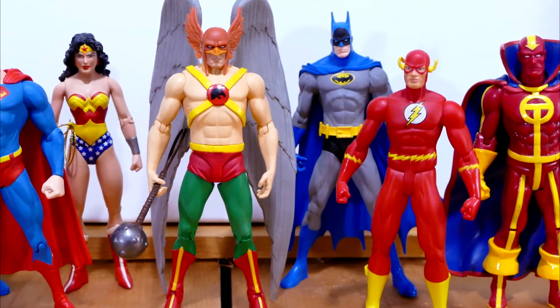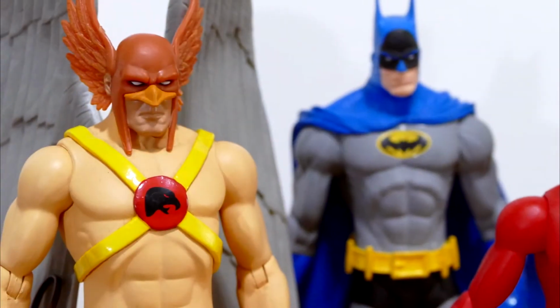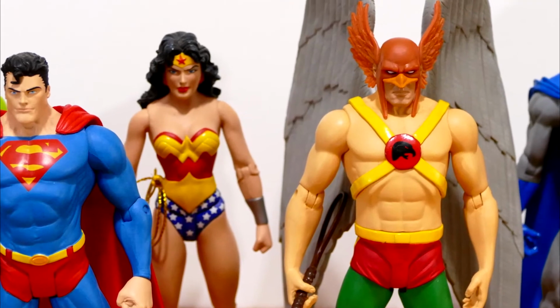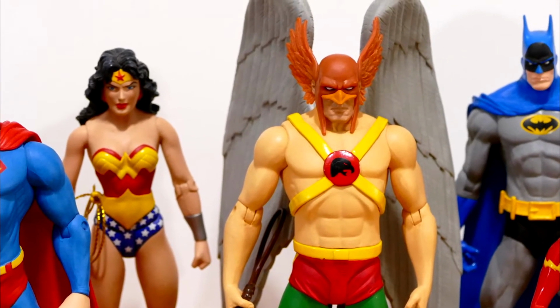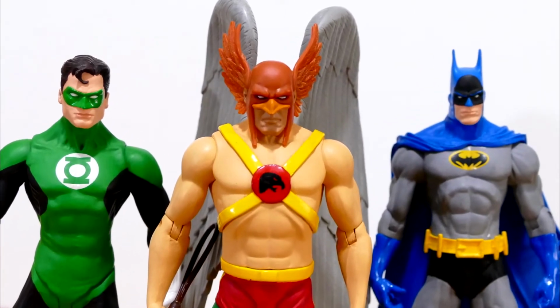And here we see Hawkman nice and cozy displayed alongside some of my other DC Direct figures that I use in my 1980s based Justice League action figure display. You can see that the bright colors on Hawkman match the rest of the bright coloring on the other 80s based Justice League characters. What do you think?